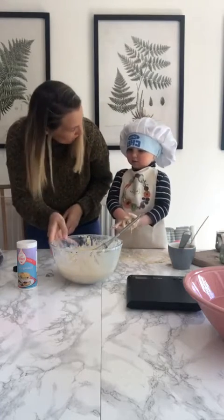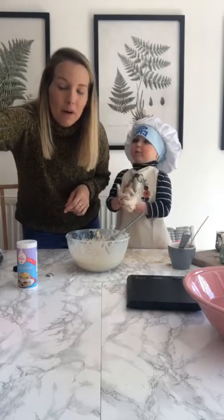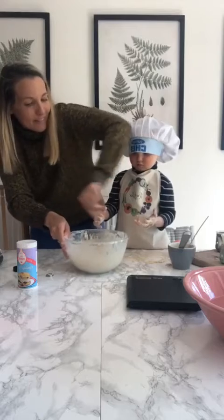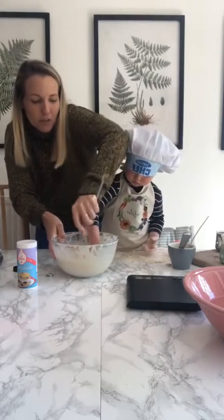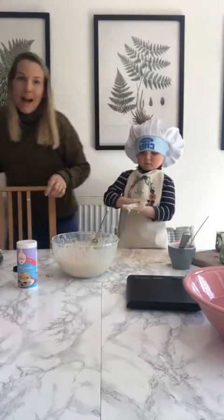What do you want? You want it in the bowl? Balls. So that one I would say possibly needs a bit more flour. Well, we're not making it into balls, we're making it into pancakes because it needs to be a little bit more solid when we put it in the pan. Mind your fingers when you do that. So, once I've got a little bit of oil in my pan, it's nice and warm, I'm going to go and get it back.